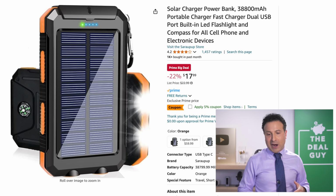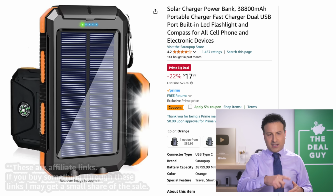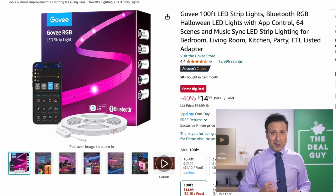The solar charger power bank right here, an additional 5% off coupon. This is a fast charge dual USB system. It has the emergency lights. The solar panel built in is great. I really do like that $18 price.